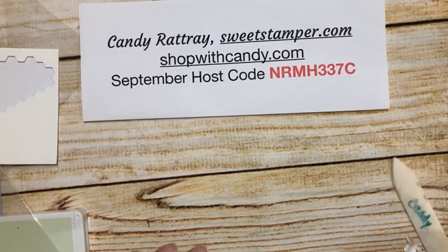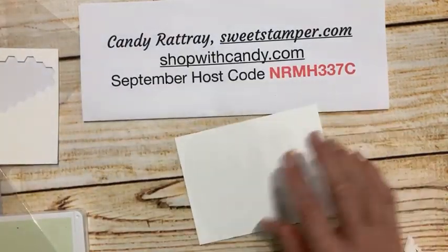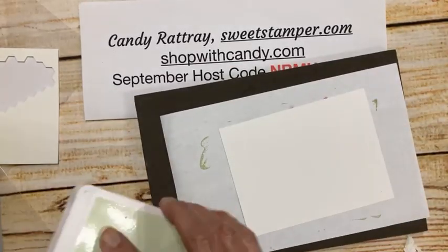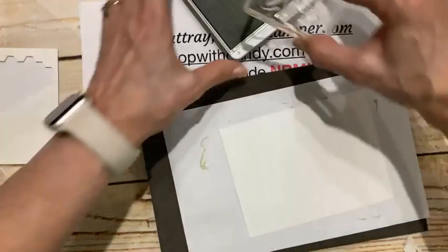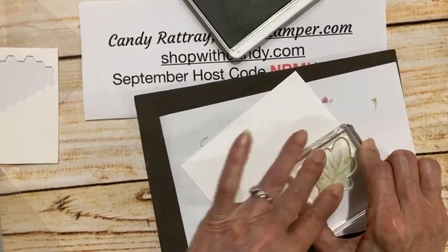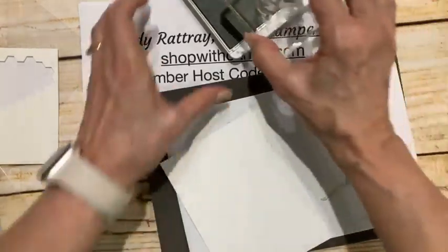But I've been making Christmas cards all summer. Started with Christmas in July. Oh, I forgot. One more little thing here. Started with Christmas in July and I am rocking and rolling with Christmas cards. And I'm going to make a whole bunch more. But first, we do need to have a little break.